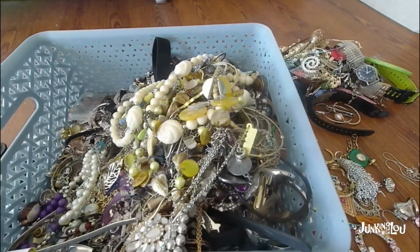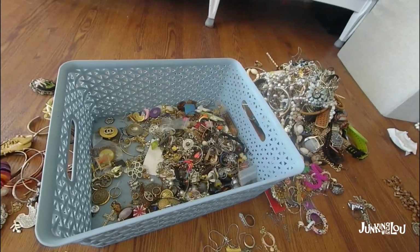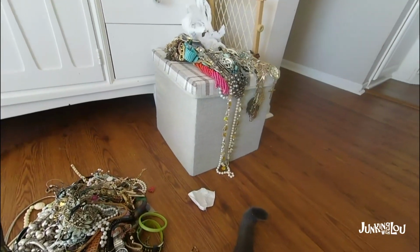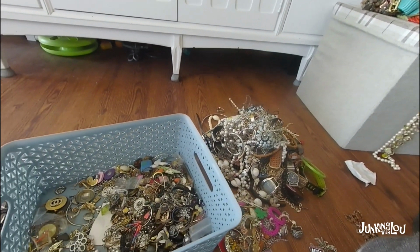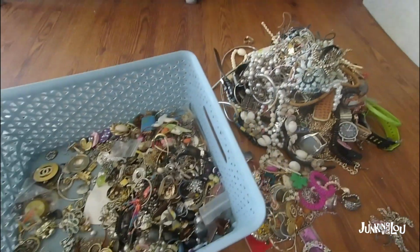So much more to go through. So let's keep going. Finally getting down to the bottom. This was a giant lot of jewelry. Over here I put quite a few things. I have 60 necklaces in there, 20 bracelets. So even if I got $1 a piece, I'd make some money. But there's still a ton of earrings to go through. This is the junk jewelry.